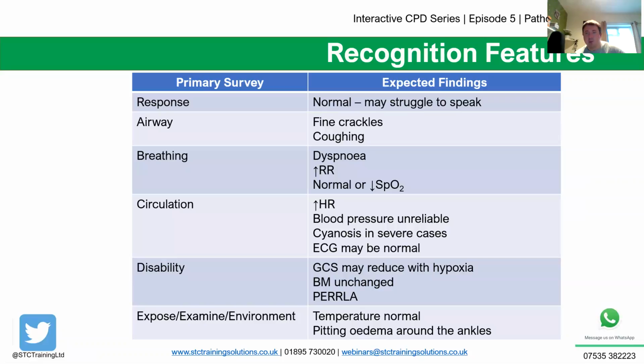Coughing, so fluid on the lungs will cause the patient to cough. Difficulty in breathing with a high respiratory rate and normal or low saturations, depending on how bad the disease is. Again, to counteract that, the heart rate increases, doesn't it? Blood pressure is unreliable because it can be normal, high, or low. So reading the blood pressure in heart failure isn't going to tell you that much. Again, cyanosis in severe cases where the oxygen levels are decreasing because of cardiac failure. The ECG may be normal. They may not actually have an abnormal ECG as such in cases of heart failure.